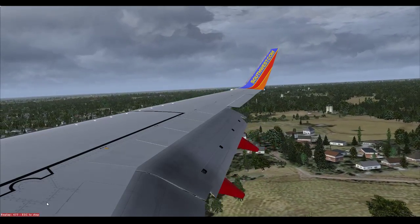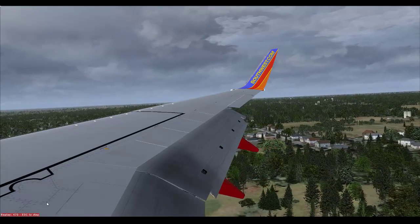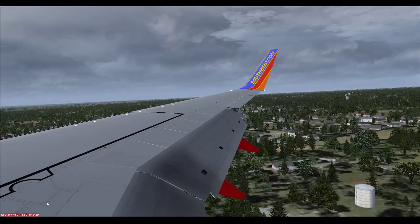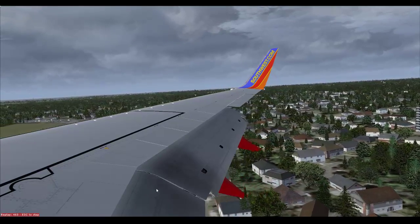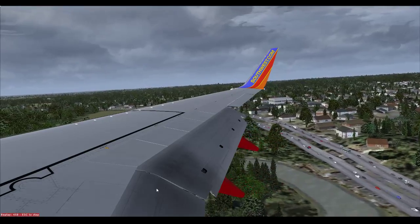So my computer specs are i3 6400, 2.3 gigahertz, 8 gigabytes, 500 gigabytes. Do you think you can fly the PMDG? Yeah, I think you could fly the PMDG 737. I mean, if you think about it, it came out in 2011, so it's not the most recent technology or anything. Your computer should be fine.